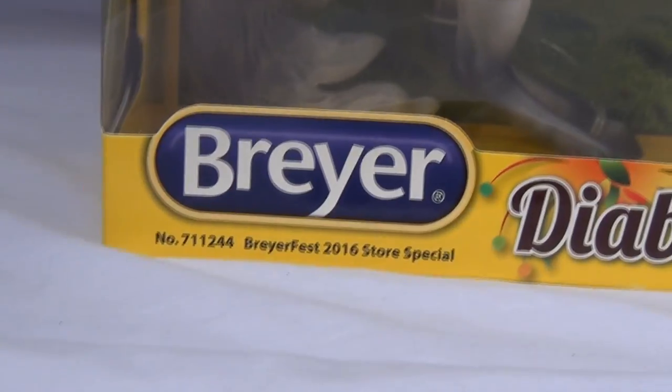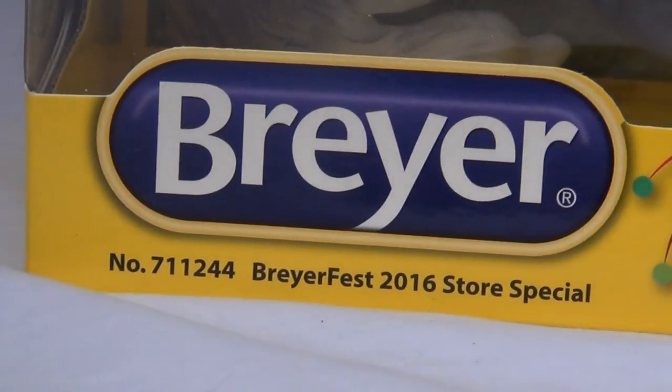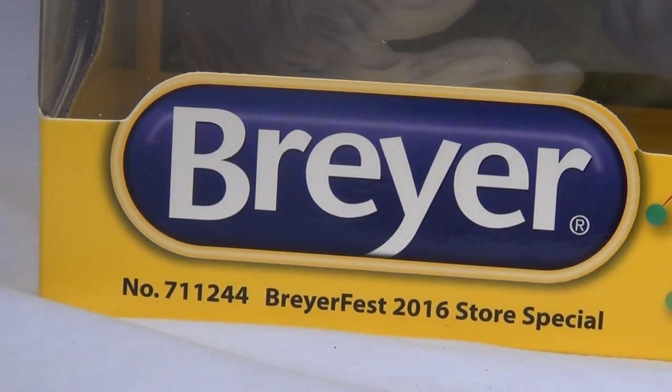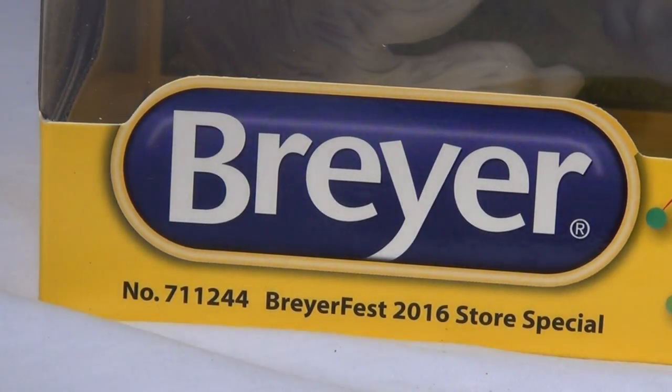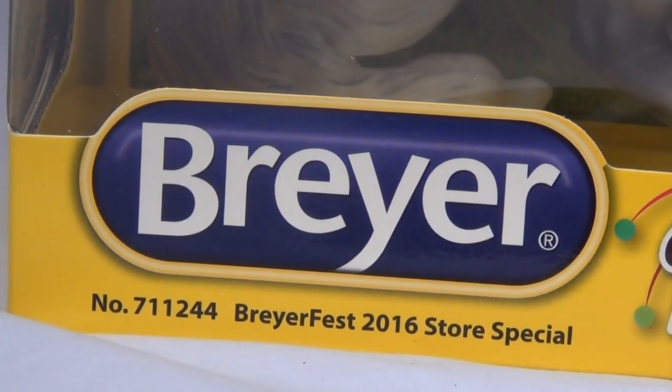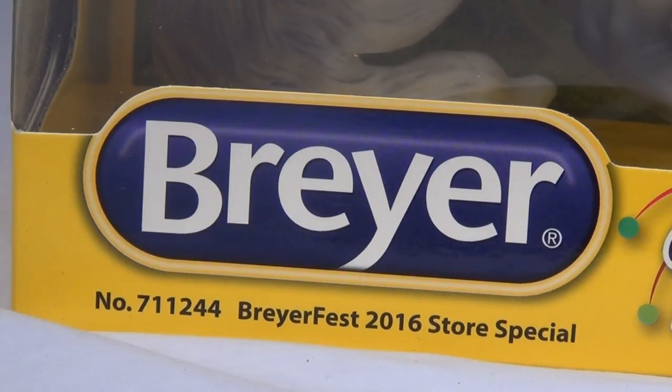And then down on the bottom corner of the box, it has the Breyer logo. It's kind of interesting. It says BreyerFest 2016 store special. It doesn't actually say Diablo DC on that part of the box for some reason, but it says BreyerFest store special instead. Kind of interesting.